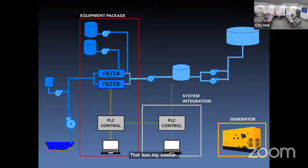That raises a question for me. Are these types of systems manufactured in the United States? Yes and no. So systems like the electrical control gear or the membrane? Either? Both, okay. Let's talk about membranes quickly.